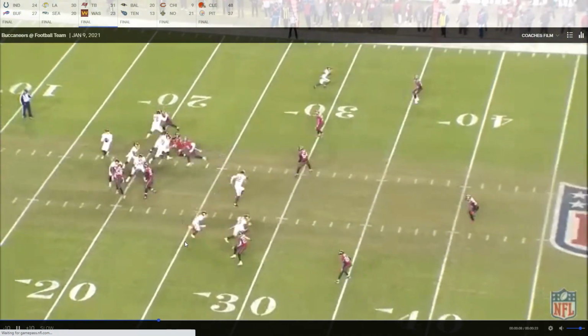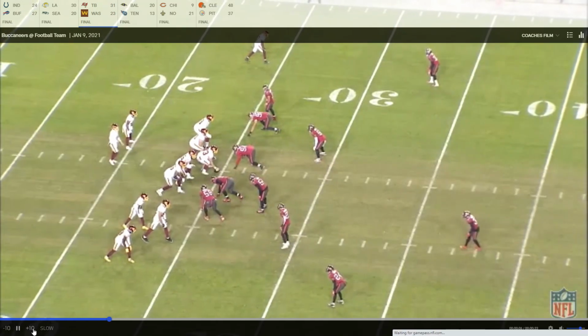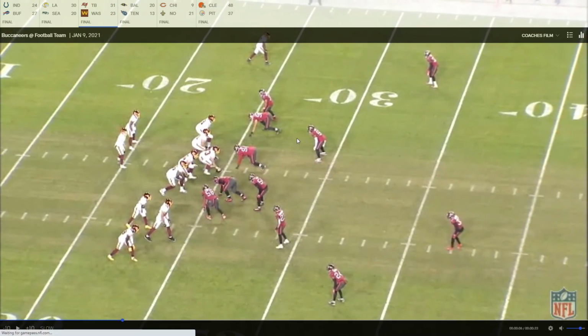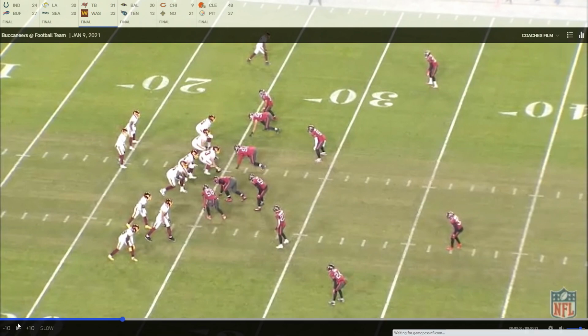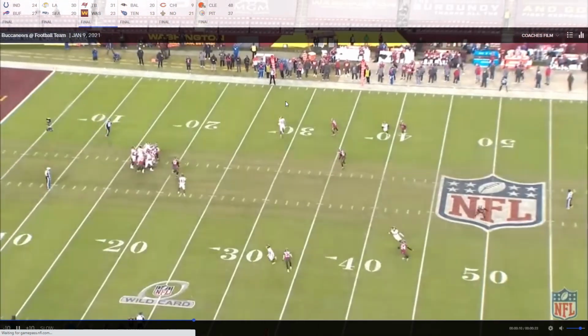Bunch formation, giving you space. So Tampa is pretty much showing blitz pre-snap. If you know your tight end is on a crossing route with a bunch formation, they're giving you space like this. That would be my hot right away. I'd be trying to get the ball to him, even pre-snap, and as you can see, it is an option.